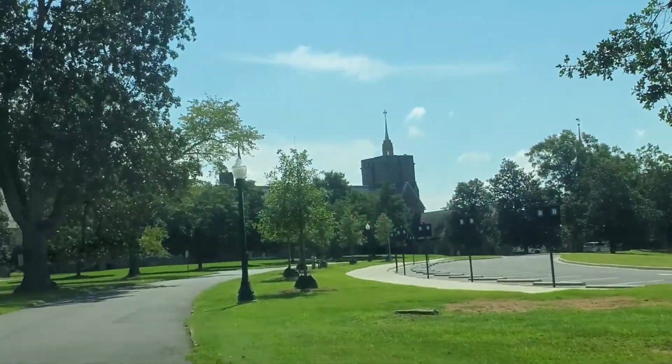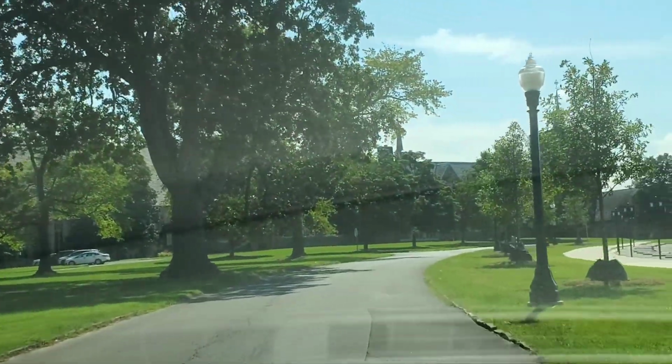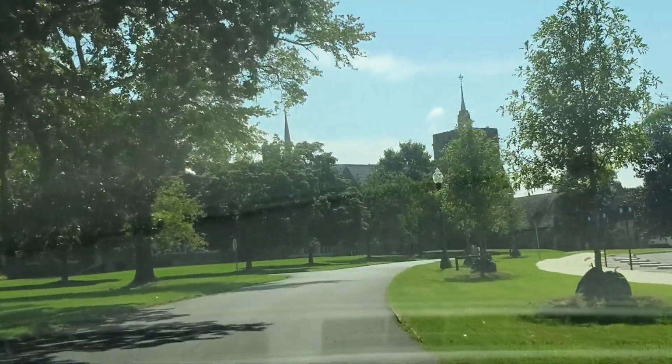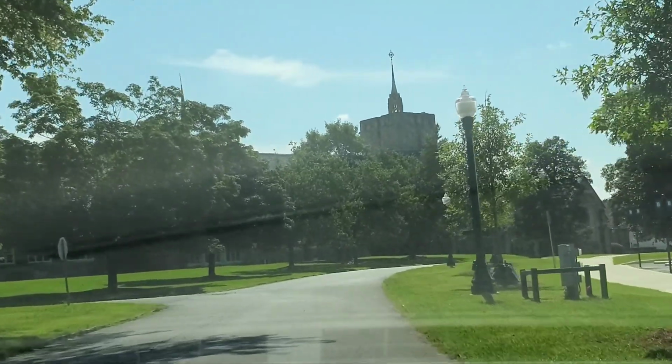I don't remember which episode it was of Stranger Things that featured this, but when you see it, you will know what it is, because this building is very, very unique.